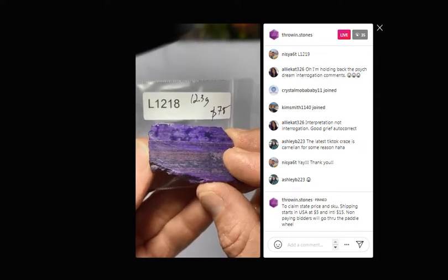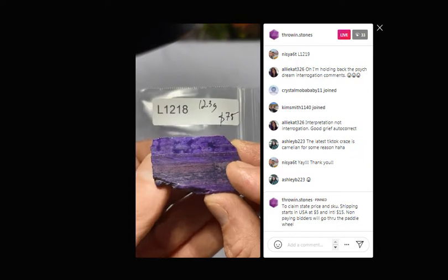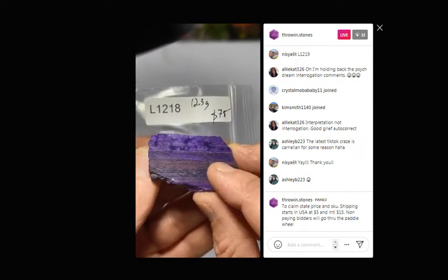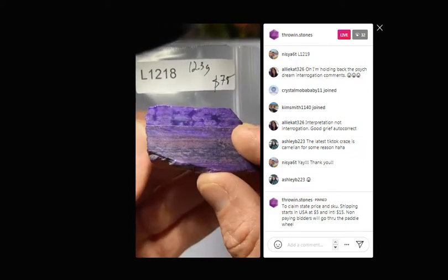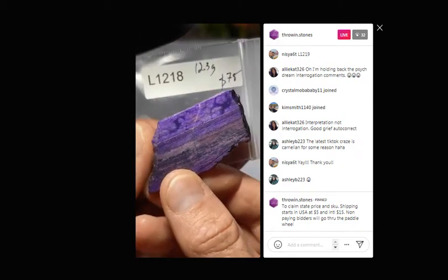TikTok is so weird, man. These people don't even know anything. You buy this, you're going to fall in love. You're going to get laid. You buy carnelian. It's just like, no. People just make this stuff up, I swear.